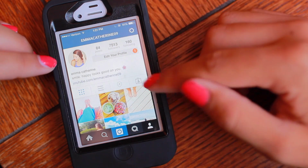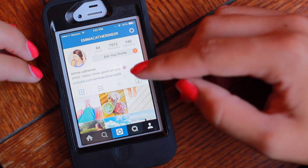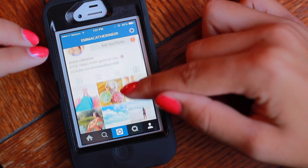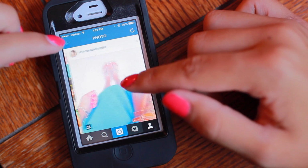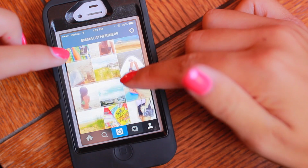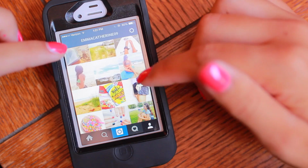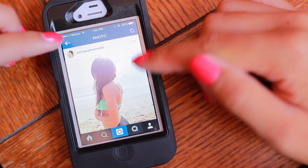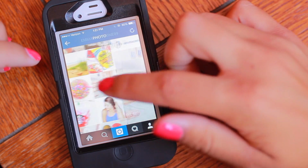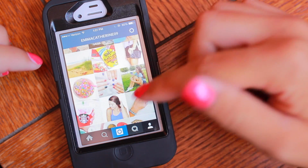Okay, so I'll just scroll through a couple of my pictures just so that you guys can get a gist of what my so-called theme is, but I just like to call it bright and colorful. So it just kind of looks like this. This is super bright and saturated. Same with this one, bright and colorful. I also like to have white backgrounds. I just like how it looks a little bit better. Bright and colorful. This one's one of my favorite pictures, my ice cream. It was so yummy. So yeah, just bright and colorful.